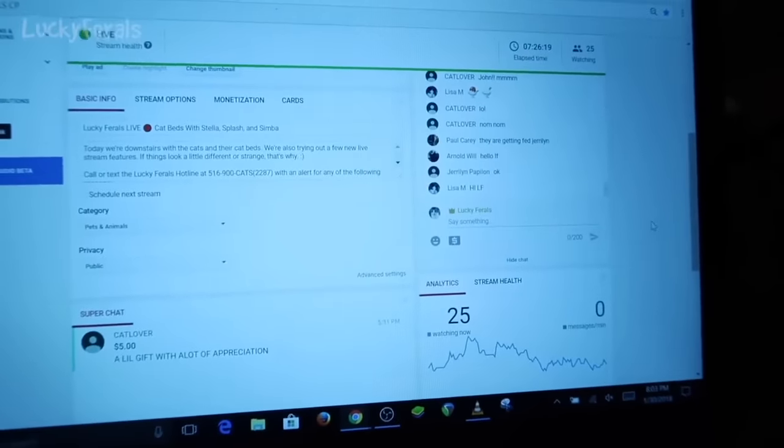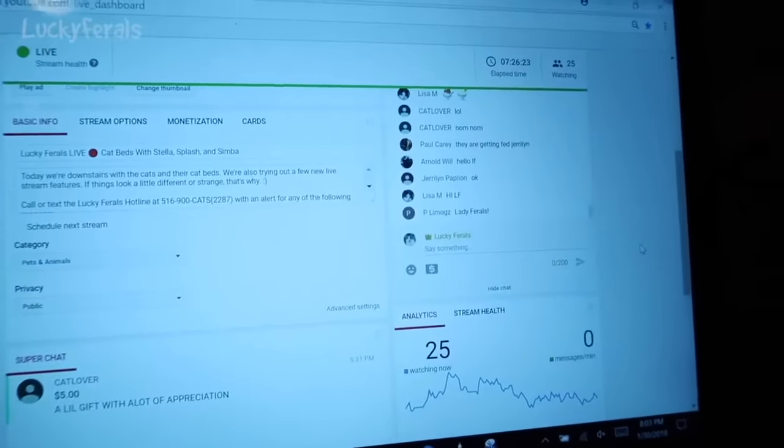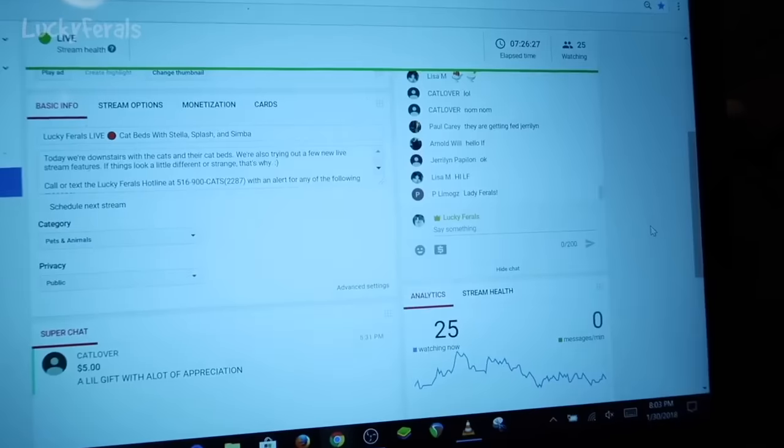Go eat. It is 8:03 p.m. and I just fed the downstairs cats. And right now there's still a live stream going on. There's 25 people watching the cat beds because none of the cats are in the cat beds.